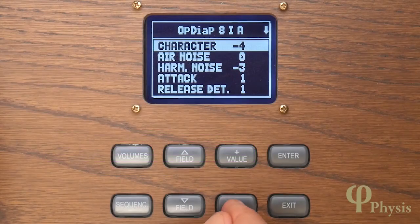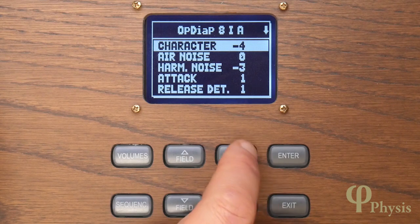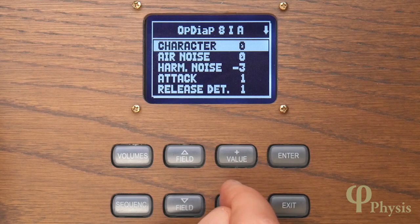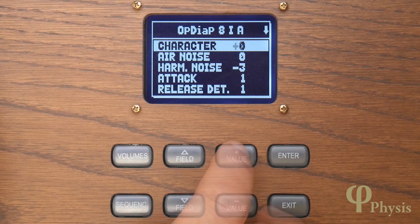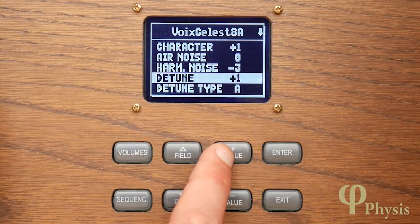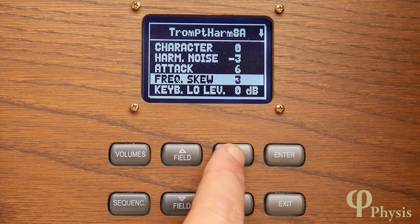Each stop can be controlled in terms of voicing parameters, such as character, which is roughly equivalent to changing the diameter of the pipe from a wide-scaled one to a narrow-scaled one, air noise, harmonic noise, attack and release detuning, among others. Celestes can have a variety of detuning models, and the pitch settling of reed ranks can be altered.